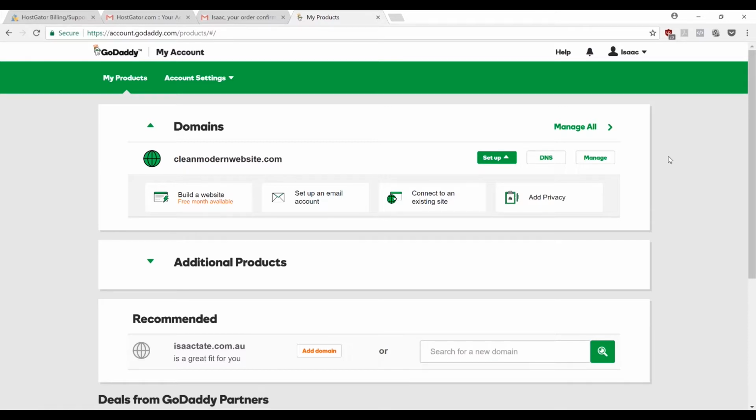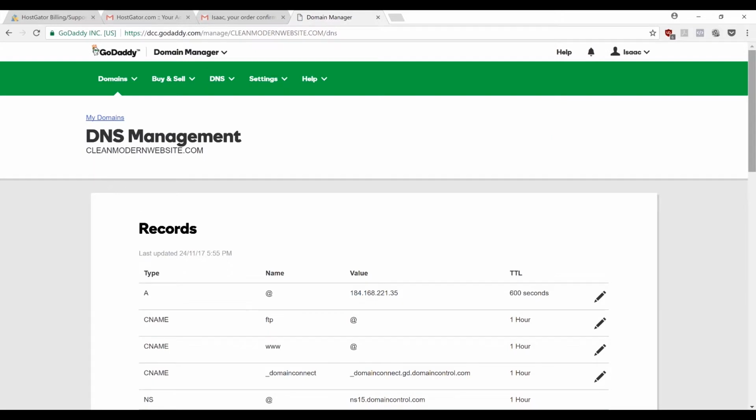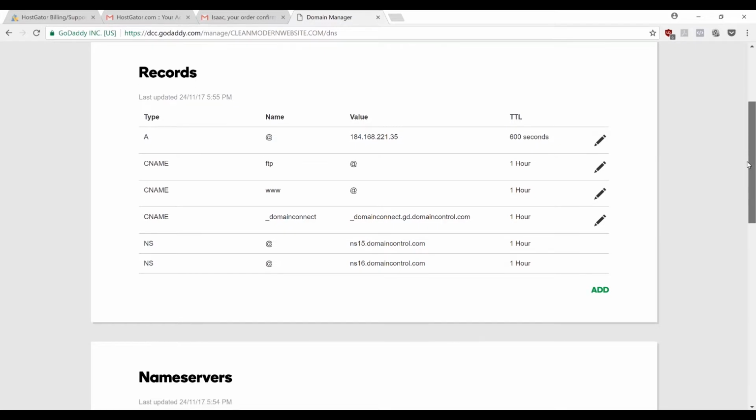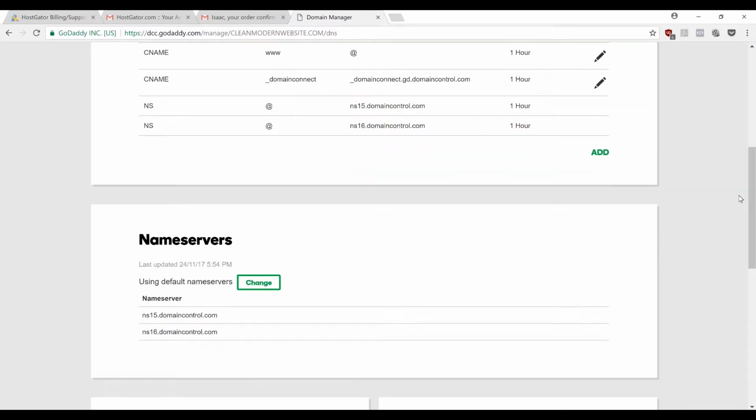Alright, so we're back in here to our domain. What you're going to want to do is hit DNS. Once you click DNS management, you're going to be brought to here. Don't worry about all that stuff there. All you're going to do is come down to a section here, which is called name servers. If that name sounds familiar, it's because, remember, we saw it just before in our email.